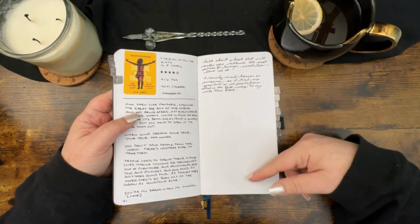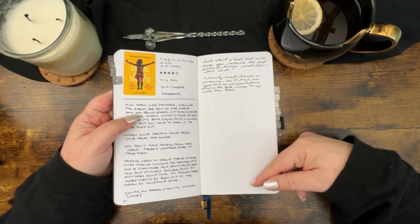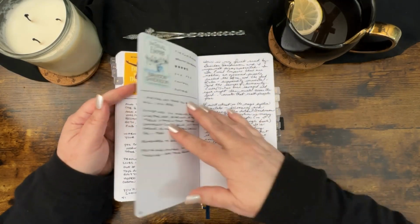I chose not to write anything here because I didn't want there to be any spoilers when I presented to camera at the time, because this is a book you need to go in completely blind.